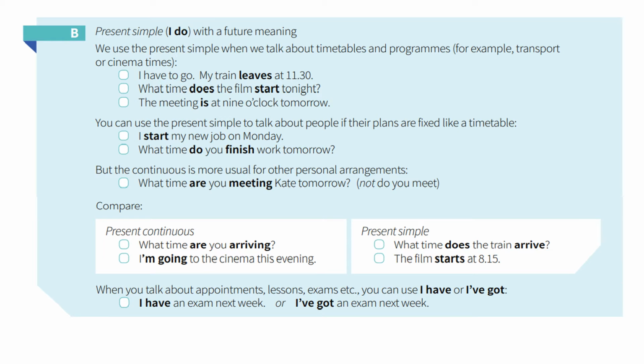Present simple or simple present with the future meaning. We use the present simple when we talk about timetables and programs. For example, transport or cinema times. I have to go. My train leaves at 11:30. What time does the film start tonight? The meeting is at 9 o'clock tomorrow.